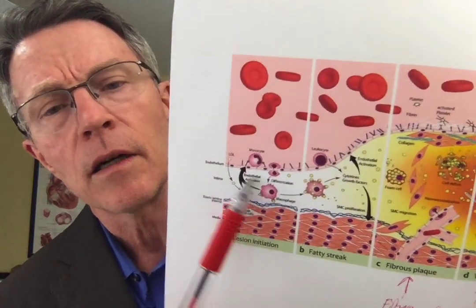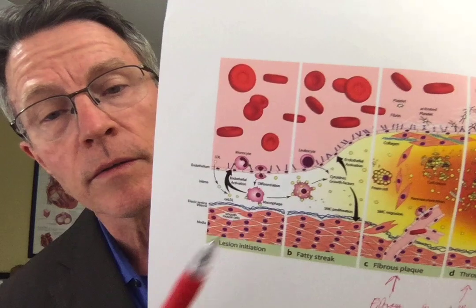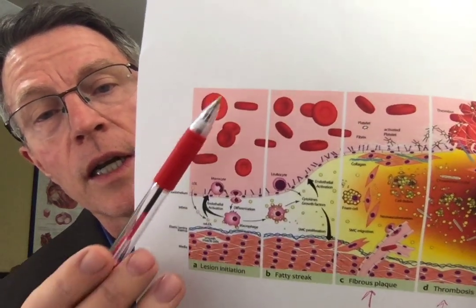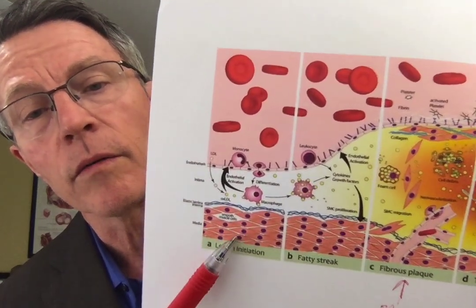Again, just very early plaque formation process. This is the intima layer. This is the media layer, the muscles, the muscle cell. And these are red blood cells in the lumen flowing down the artery wall.